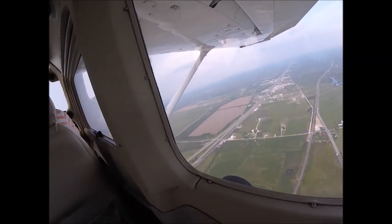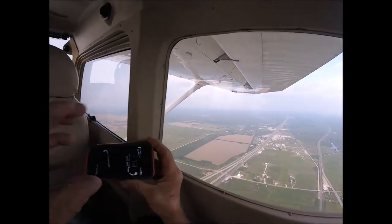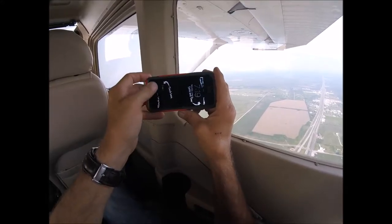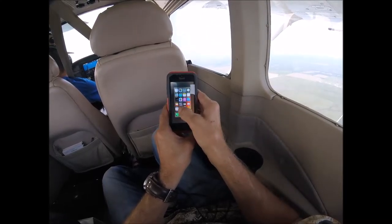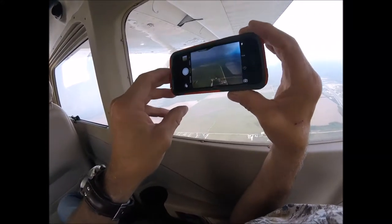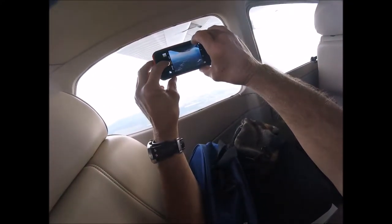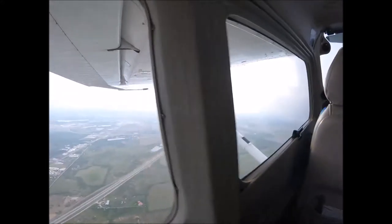Now I figured out how to move that cursor. All right, now let's get that cursor up to right here. See what it tells us here. Okay, the tops of that thing, it's moving 016 at 15 knots. Top is 31,000 feet, okay, on that booger, okay?